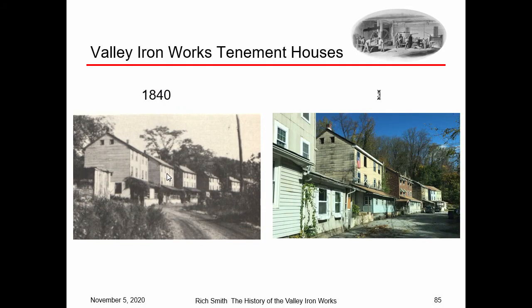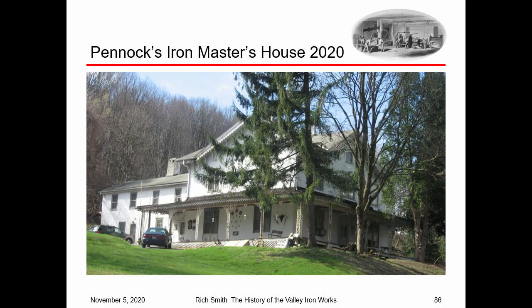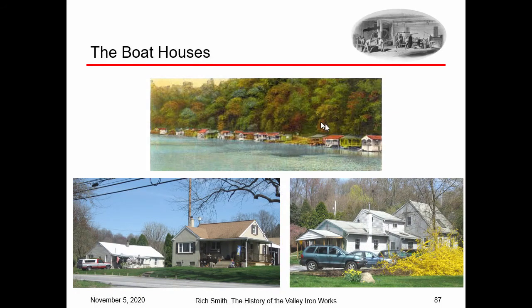I found this picture from 1840 of a book called Along the Brandywine, and it showed these tenement houses. They still exist. I took this picture last week, and you can still see it's the exact same buildings. The ironmaster's house, Valley Hall, still sits rather regally up on a hill overlooking the area where the mill used to be. And those boathouses, well, they are still around.